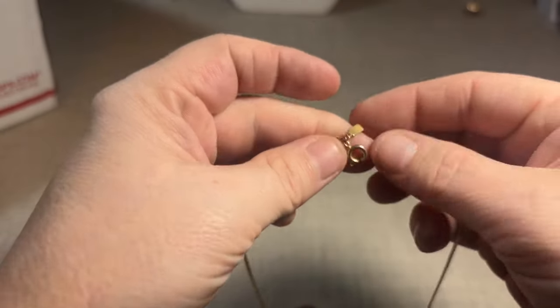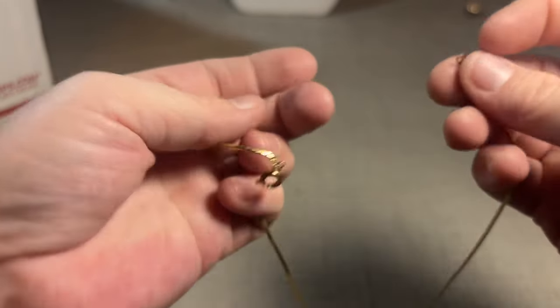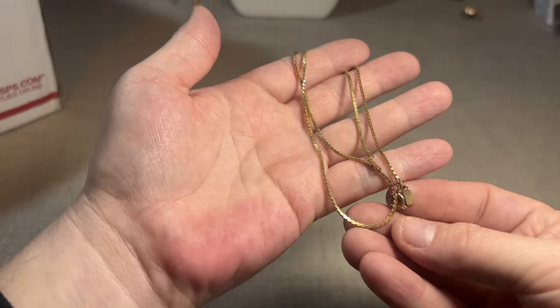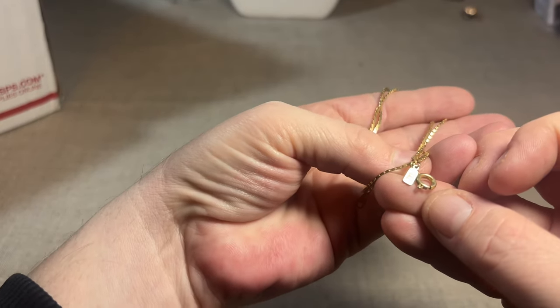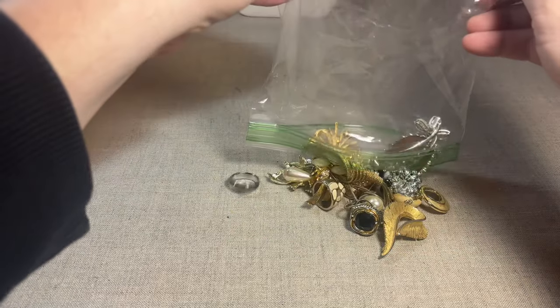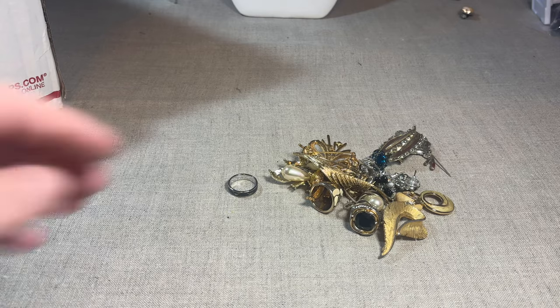All right, we have a gold tone chain signed with an M. It's not gold, I don't believe. Maybe gold filled. I'm not sure what that M stands for. Maybe Monet, I'm not sure. I'll look further into this one. Let's see, I'm going to take a drink.